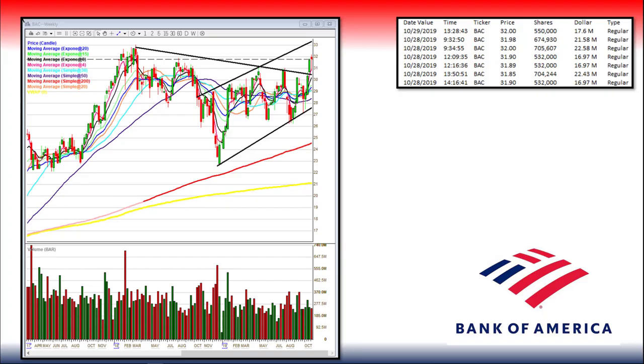So these are the recent prints that came in on BAC. Yep, starting on October 28th and 29th. We got a whole slew of these prints ranging from 31.85 to 32. Pretty tight range, really, only 15 cents right there. So this is the setup.